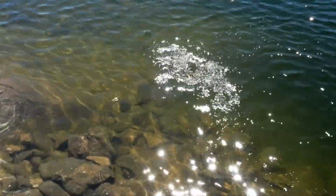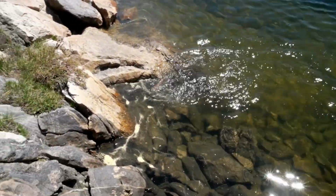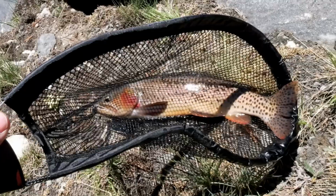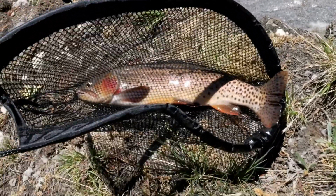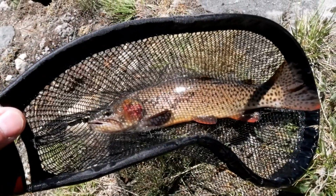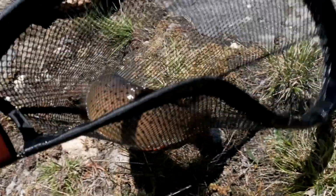Fifth fish of the day. It's a nice one. See if we can get him over here and get him in the net. I think that's on a stonefly. Yeah, nice one. All right, that is a nice cutthroat trout. And pretty. This was on a stonefly, deep, so in deep water. And plenty more of them out there.